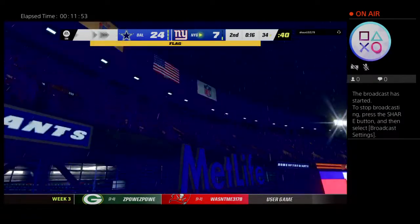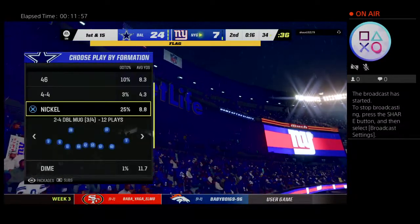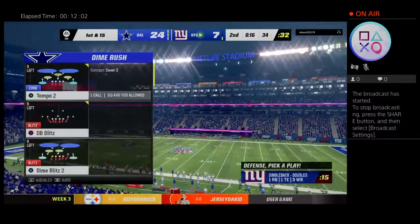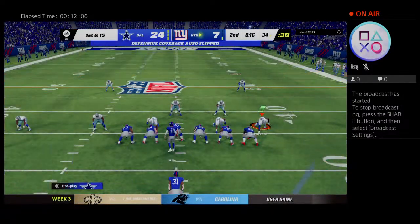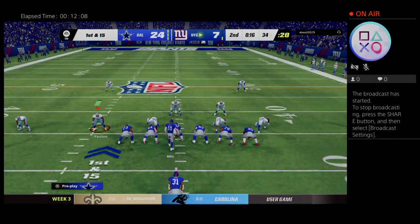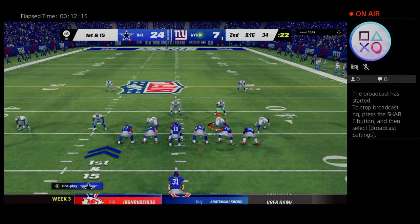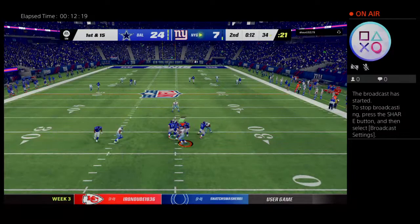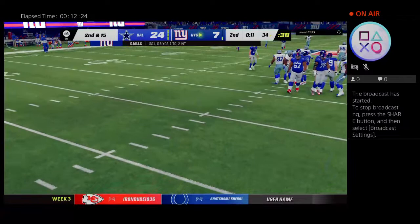Now whistles here and a flag down. I think a Giant jumped early. A false start backs him up 5, 1st and 15. Mills to throw it. Oh, the ball comes out on the hit, but they'll say it's incomplete.